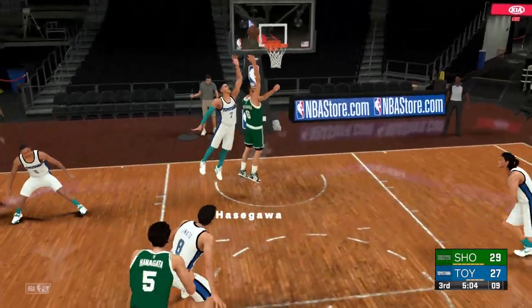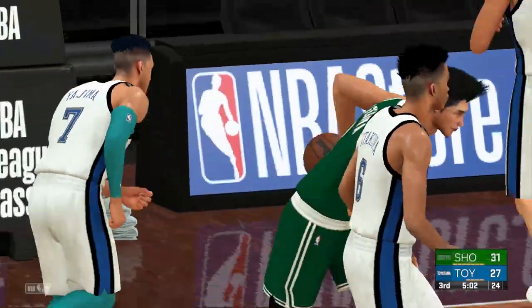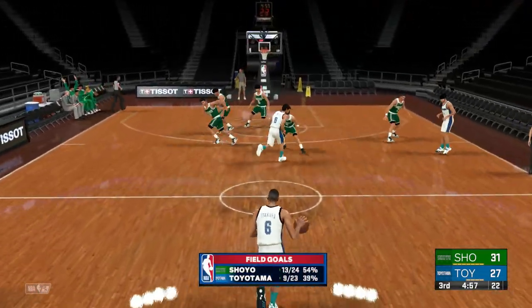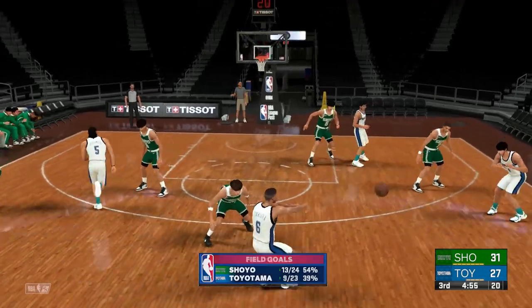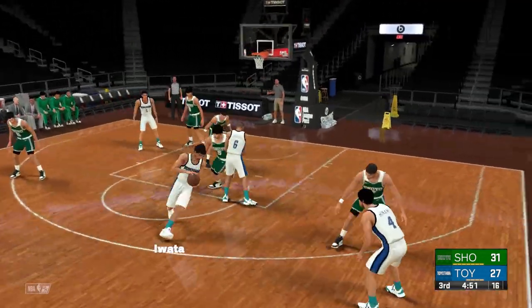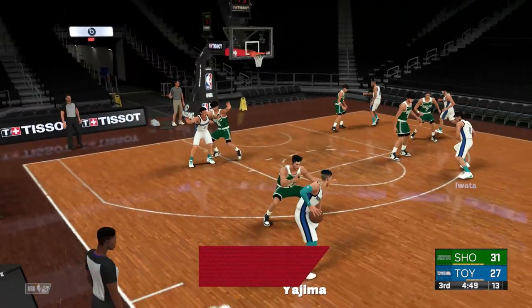To the paint, and he converts the layup. Terrific play call to give him a clean look at the rim. That's how you want to start the second half. Well, there is nothing better than catching a rhythm as early as possible, and boy, that's a terrific start right there.